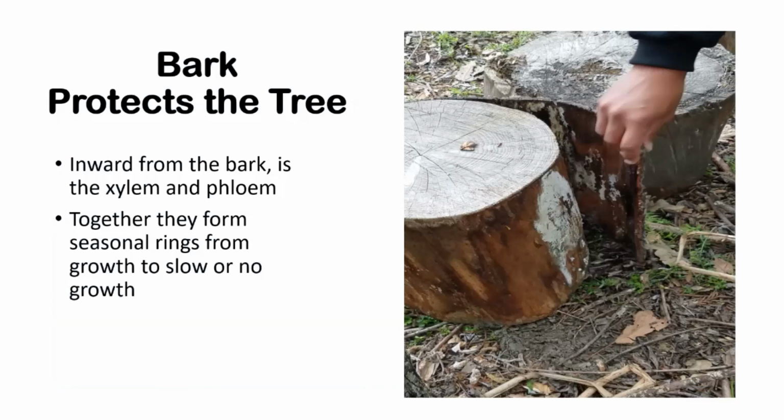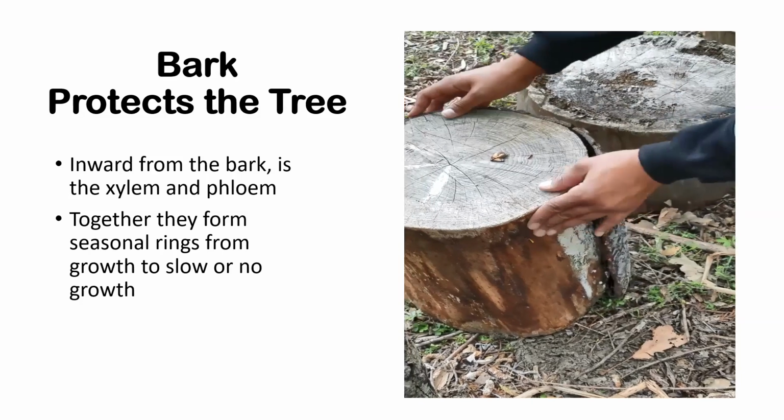Okay, so that was just a quick reminder about plants and how they are important, why animals need them. So look first at this bark. Bark is the outside of the tree, and that's what protects the tree. That's the tree's first defense. So the bugs have to get through that really strong bark. And once they get into the bark, they are looking for the xylem and phloem.